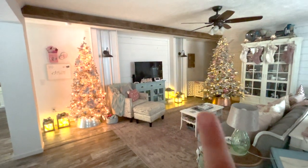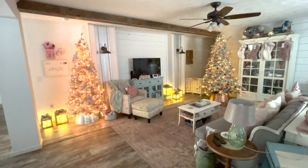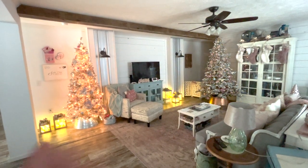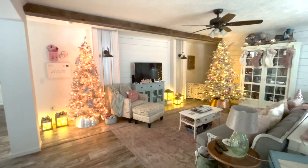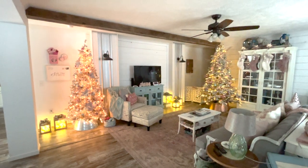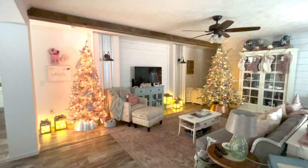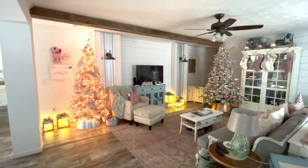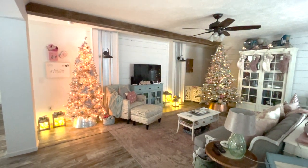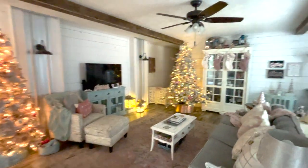I also really love, last year this tree was beautiful, but to me, it didn't really read as rose gold. This year with the two trees in the room together, it really reads as rose gold. Like you can 100% tell. So you're also getting a sneak peek of my new couch because I think this is the first time that's been seen. So let's start right over here.